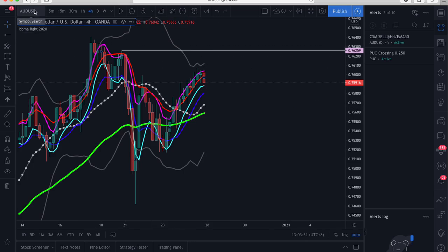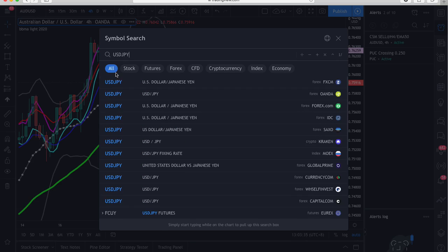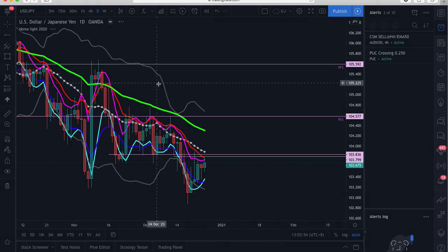Next pair is USD JPY, dollar yen. For dollar yen, on weekly time frame, price has been bearish for many weeks since August this year, right? But we see some minor retracement, and now it's making a re-entry buy. So we look at the lower time frame, D1, yes, it's making MHV buy.